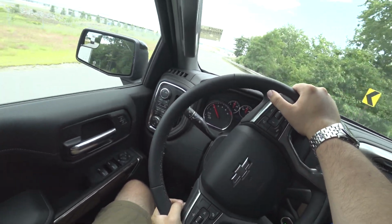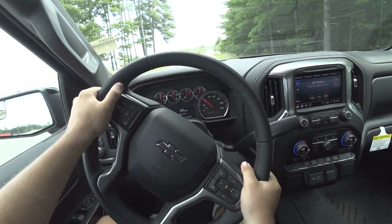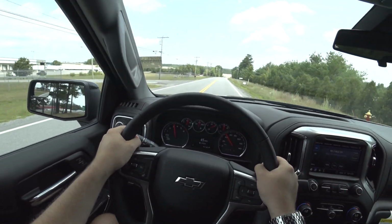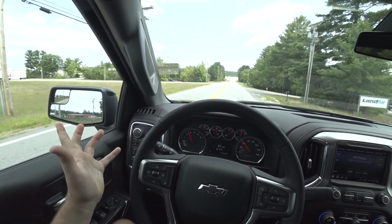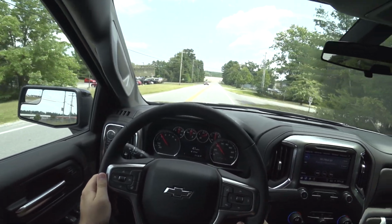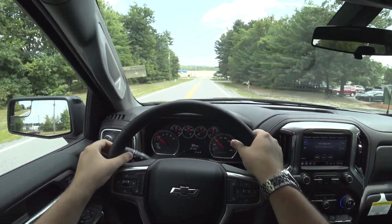Well, it's obviously not designed for handling. It's not a slouch by any means. It will handle turns and stuff like that really well. It does have a sport mode, increases throttle response, does tighten the steering just a little bit, as well as tunes the transmission to hold gears, hold revs higher.